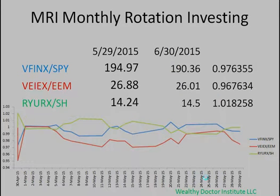So here's this month's data. Last month, the S&P 500 index decreased by more than 2%. The emerging markets, more than 3%. The short fund increased by almost 2%. This month's winner is therefore the inverse fund.